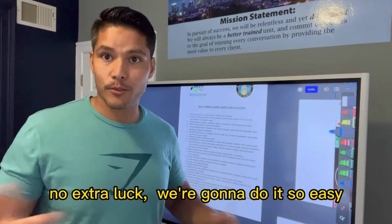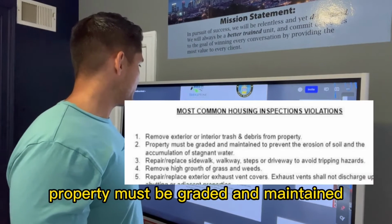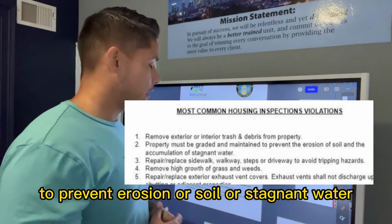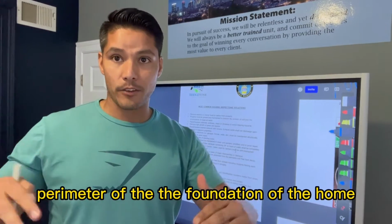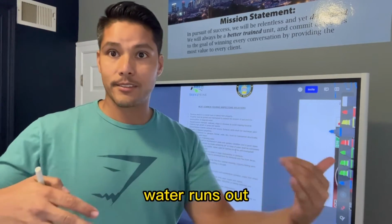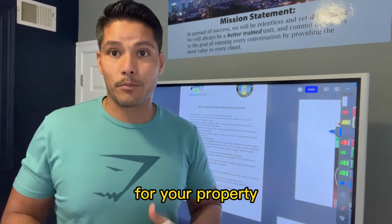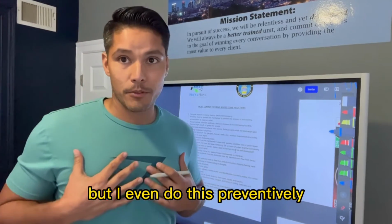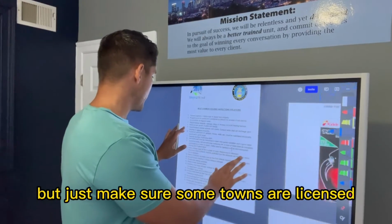No S, Sherlock. We're gonna do it. So easy number 1. So 2, property must be graded and maintained to prevent erosion of soil or stagnant water. So what they want you to do is just put dirt around the perimeter of the foundation of the home, so that if it's graded properly with dirt, water runs out and doesn't run into the basement. This is really just a nice maintenance thing for your property, so water doesn't get inside of the basement. But I even do this preventatively without a CO inspection, but just make sure some towns will ask for it.